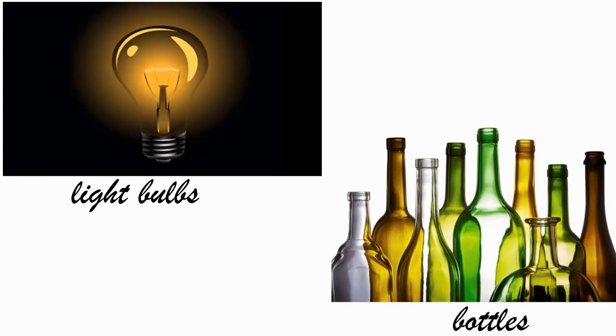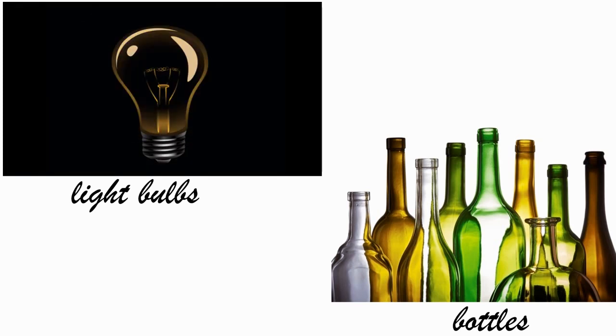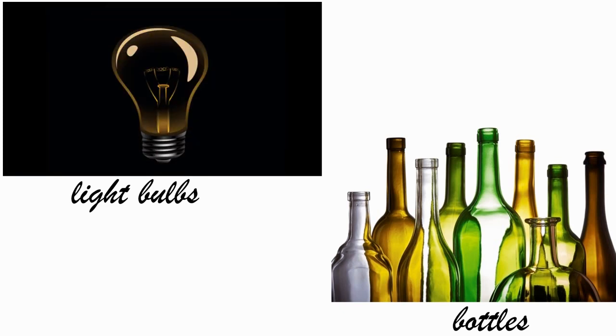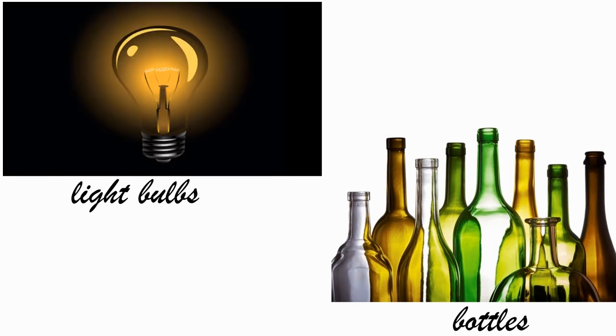Students, here I will show you some more uses of glass. What is this image? Yes, it's a light bulb. A light bulb produces light from electricity. They are used in houses and offices. Now most people use LED bulbs. These are now rarely seen. What is this? Yes, glass bottles. You can put in oil or you can put cold drinks, juices, water, etc. So students, these both things are made from glass.